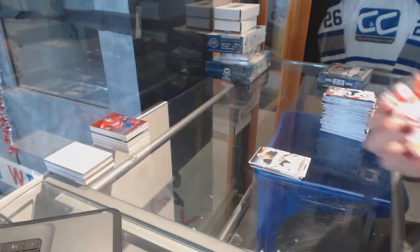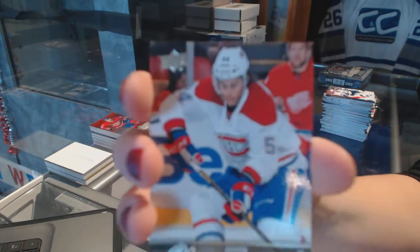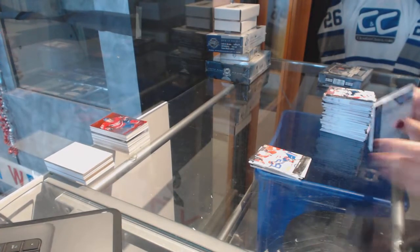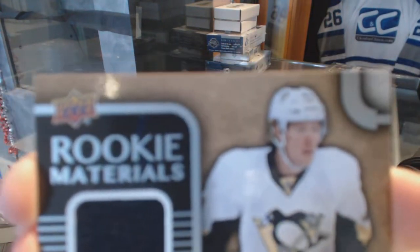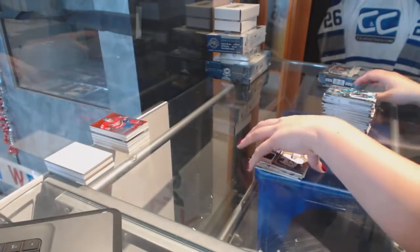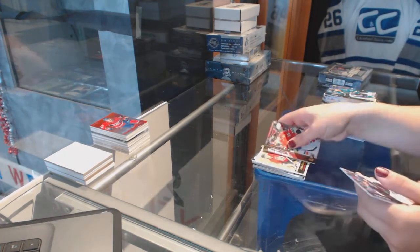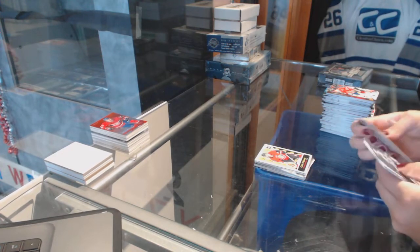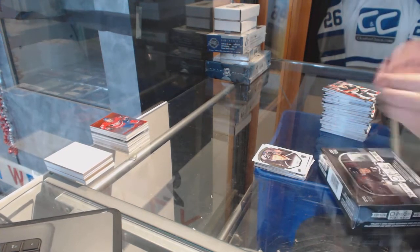We've got a Young Guns for the Montreal Canadiens, Charles Hudon. Charles Hudon, Young Guns. We've got a rookie materials jersey for the Pittsburgh Penguins, Daniel Sprong. Chris Wideman, retro rookie OPC for the Ottawa Senators. And a portrait of Derek Forbort for the LA Kings. Time for Platinum.